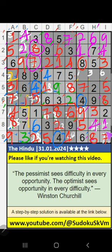6th grade and 4th row, 3 numbers are remaining, 1, 3, 6. Column A, we have 1 and 3. So 1 and 3 can't come in the cell, it will come in one of these cells. Column H, we have 3, so 3 can't come in the cell, 3 is confirmed here. Then 1 is here. Column I, 6th grade and 4th row, only 1 number is remaining, 6. 6 is confirmed here.